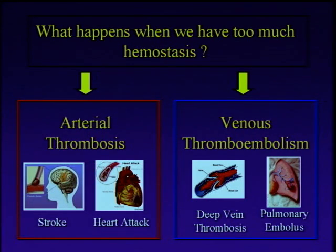this is part of the confusion that there's been over the years, that we haven't really made a very good distinction between arterial and venous clots, and really it's a completely separate problem, and understanding that has been the key to more effective prevention and treatment strategies for both conditions, really.